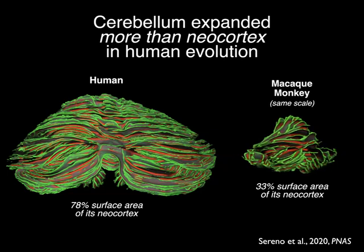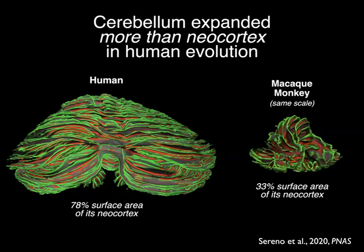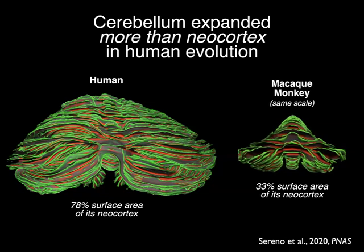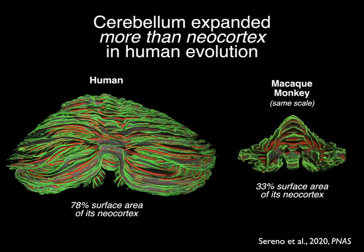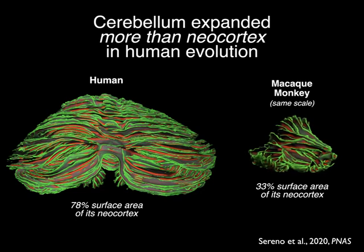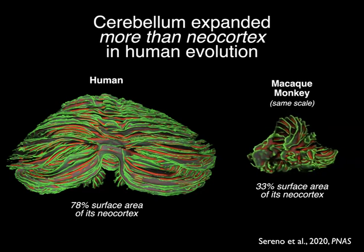So the cerebellum surface area has expanded much more rapidly relative to the neocortex in human evolution. And it's very likely that that gigantic expansion in the cognitive cerebellum is probably related to, as I said in the paper, in the fullness of time, mentally rearranging equations as a little sort of fictive motor movement to sort of help your higher cognitive things out.